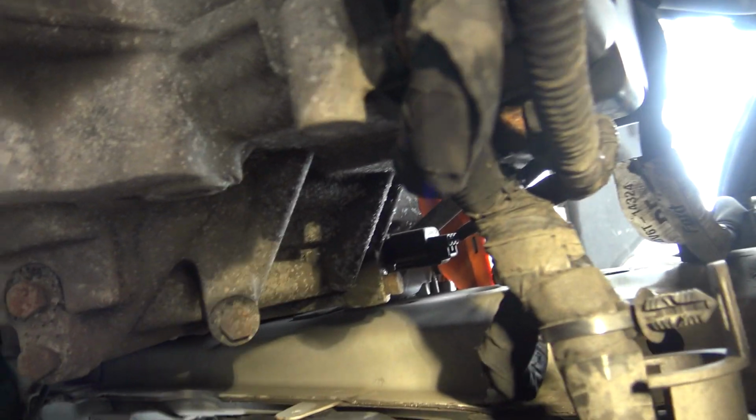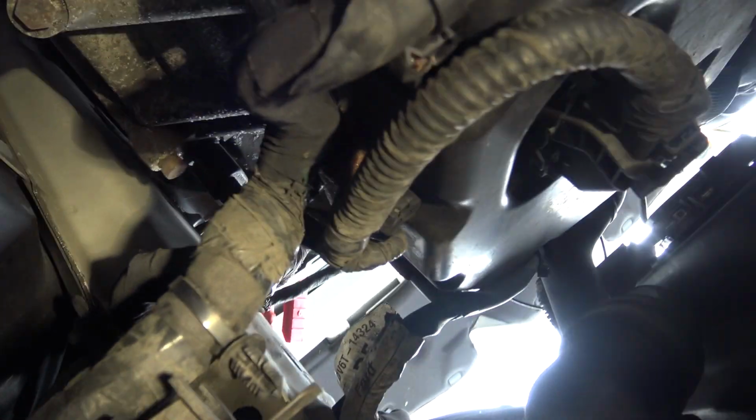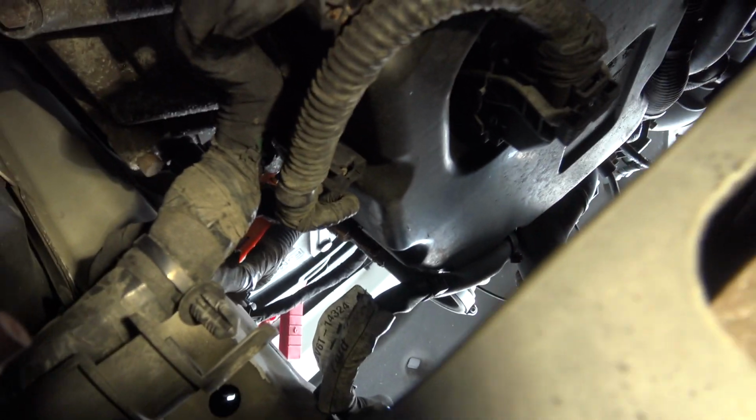Okay, YouTube friends, I think we're on to it here. I'm going to go ahead and hop underneath this thing, see if I can get you a look-see at what I see. We're on the hunt for the green wire, right? I don't know if I can get the right angle, guys. It is right in this section right here. Let me see if I can hit this up a little bit. Right in here. Oh yeah, there we go.